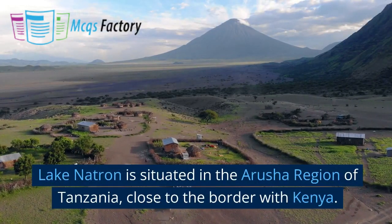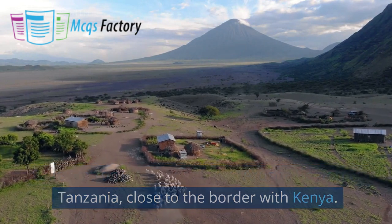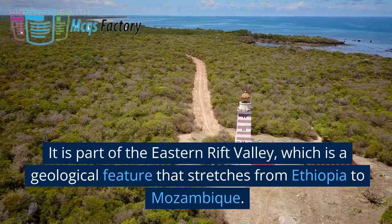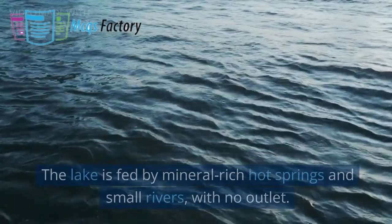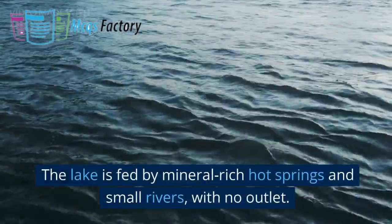Lake Natron is situated in the Arusha region of Tanzania, close to the border with Kenya. It is part of the Eastern Rift Valley, which is a geological feature that stretches from Ethiopia to Mozambique. The lake is fed by mineral-rich hot springs and small rivers with no outlet.